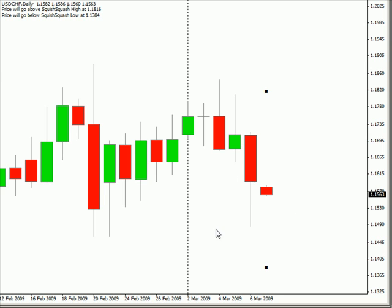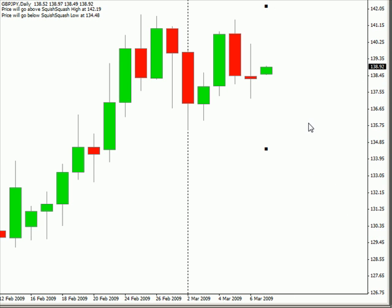Now, what am I looking for during this next session? There's a lot of setups, but the one that I'm favoring for this next session is the pound Japanese yen pair. This particular pair created a swing trade opportunity during this last session on Friday. So we are looking for a short at this point.